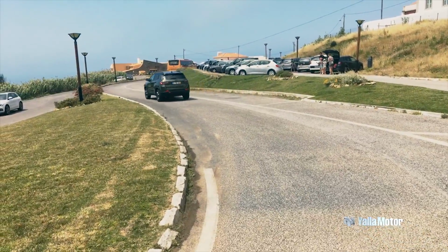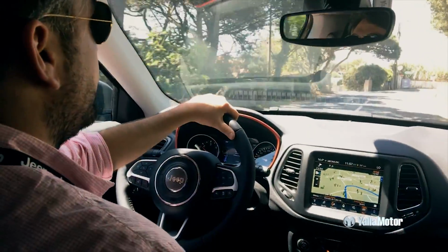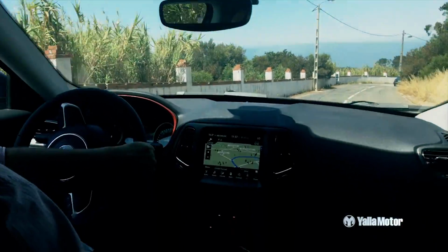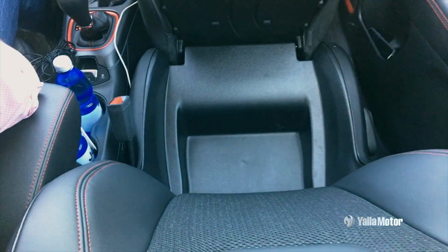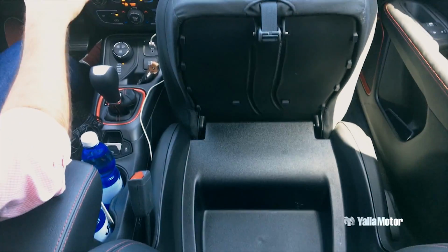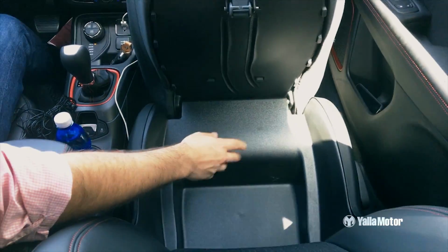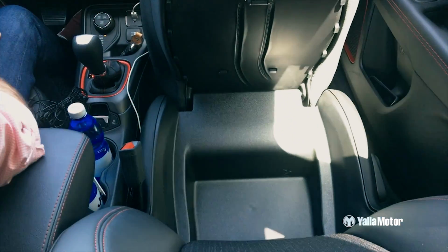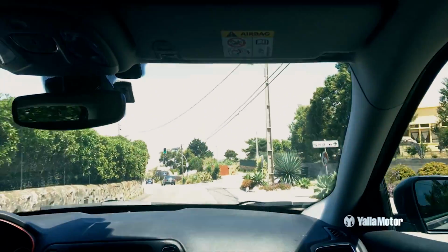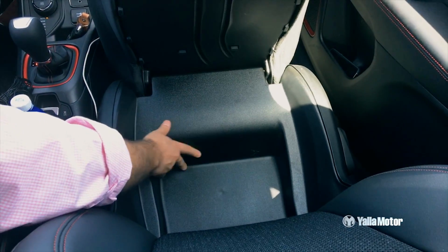Also, we found an Easter egg that we were told about yesterday while they were launching. Check here on the seat. You have a hidden box in case you want to hide a couple of things while traveling. It adds extra storage room where you can put sunglasses, beach stuff, a towel, or whatever it is, if you're going to the desert. I'm putting my hand in so you can see on the video how big it is.